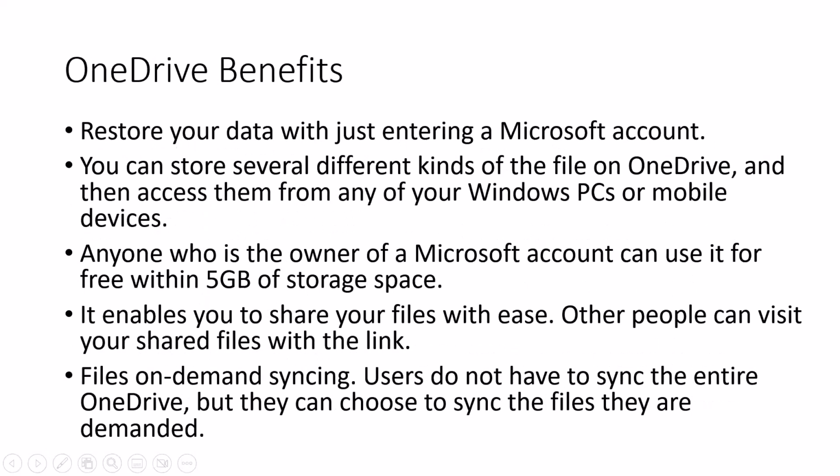So one of the benefits of OneDrive is that it restores your data just by entering a Microsoft account. You can store several different kinds of files on OneDrive and then access them from any of your Windows PCs or mobile devices. Anyone who is the owner of a Microsoft account can use it for free with 5 gigabytes of storage. It enables you to share your files with ease. Other people can visit your shared files with the link. With Files On-Demand syncing, users do not have to sync the entire OneDrive, but they can choose to sync the files that they need.